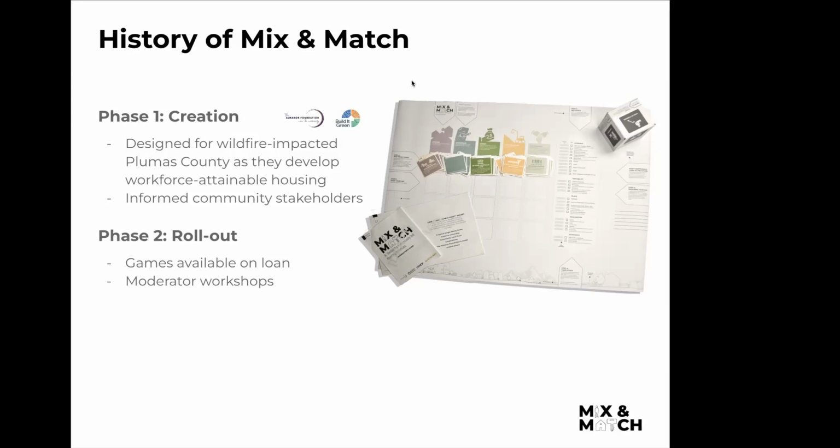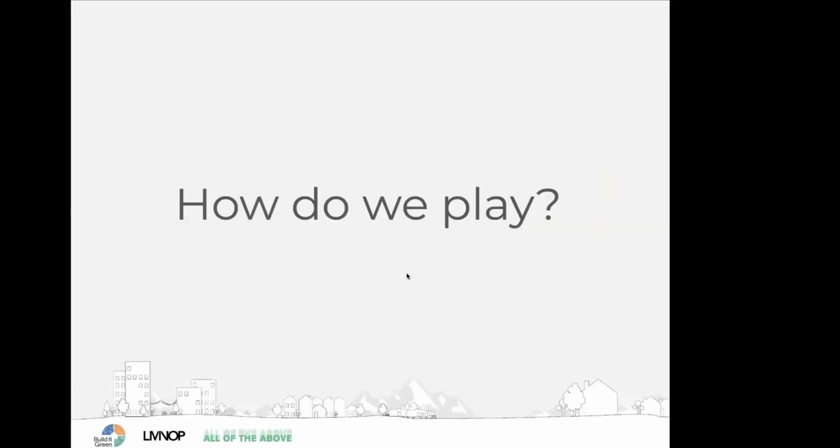We're now in phase 2, which is looking at more of a statewide rollout outside of our really rural community. Thanks to Big's Innovation Fund, we're sending this out to community members and expanding its impact at a state level. We'll start by providing moderator workshops starting next year, and then also provide games on loan. You can see the physical version of the game pieces to the right there. And with that, I want to pass it over to Janette, who will walk us through how to play the game before we get to play a little.